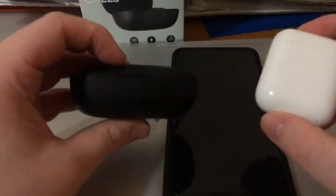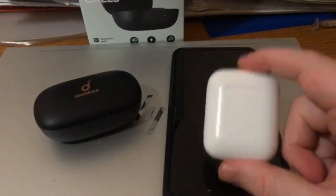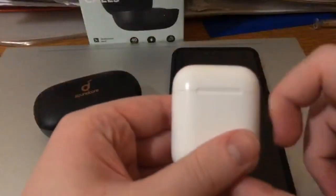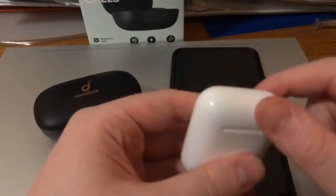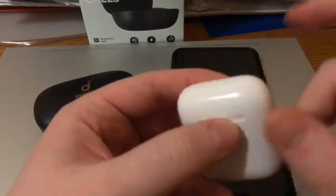There's no discrimination here. Apple's quite different because the pairing process isn't as nice on Android as it is with Apple. I found, as recently as when I got the Apple phone, the pairing was seamless. I would just open these and it would be paired already. I'm sure if I open them now and bring them close, they'll pair with the phone.